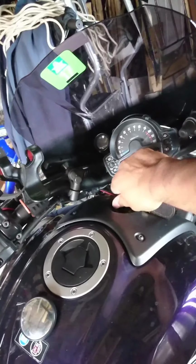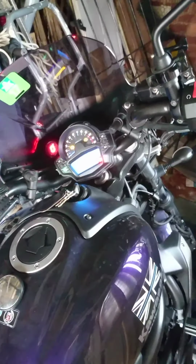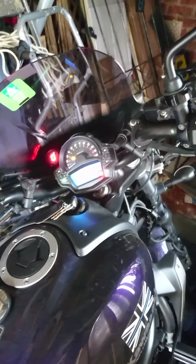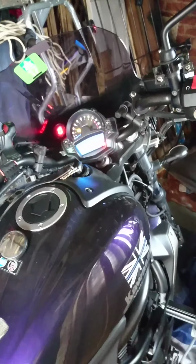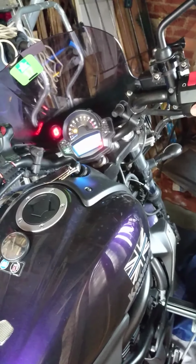Come on, baby. Oh, I love that sound. Right, so the auto choke's going to kick in, so it's going to be quite loud to begin with anyway. The revs will be high.